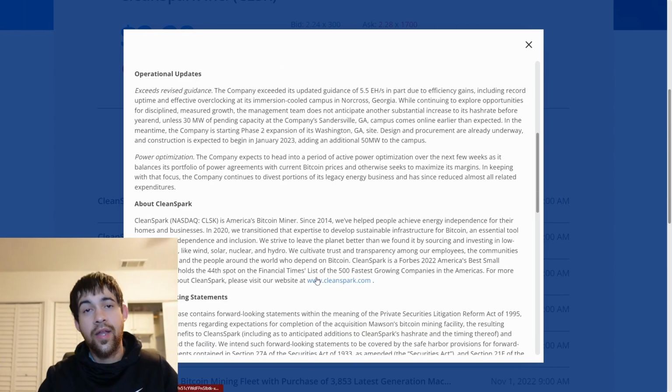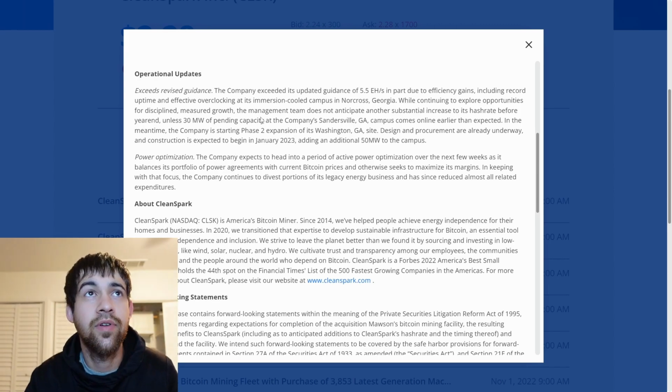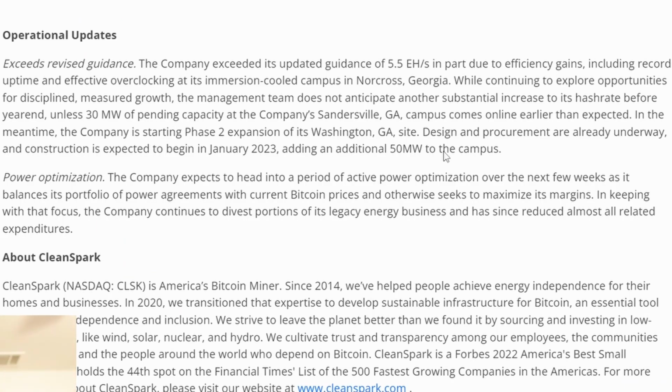Now, one last thing here I wanted to go over before we look at the chart is while they did exceed their revised guidance, and this was due to efficiency gains, including record uptime and effective overclocking at their immersion-cooled campus in Georgia. But they go on to say, while continuing to explore opportunities for disciplined, measured growth, the management team does not anticipate another substantial increase to its hash rate before year-end.